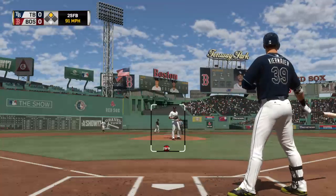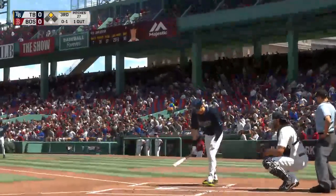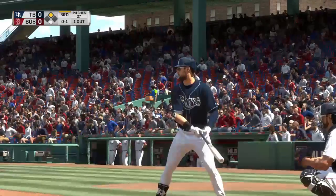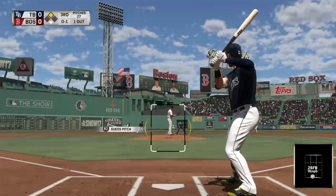Right over the middle, knee high. Well, Matt, this is a situation in last night's game. They didn't do a very good job driving in runs. Now, in this game, you capitalize on it. You grow from your mistakes and be able to come back and deliver in this one here.